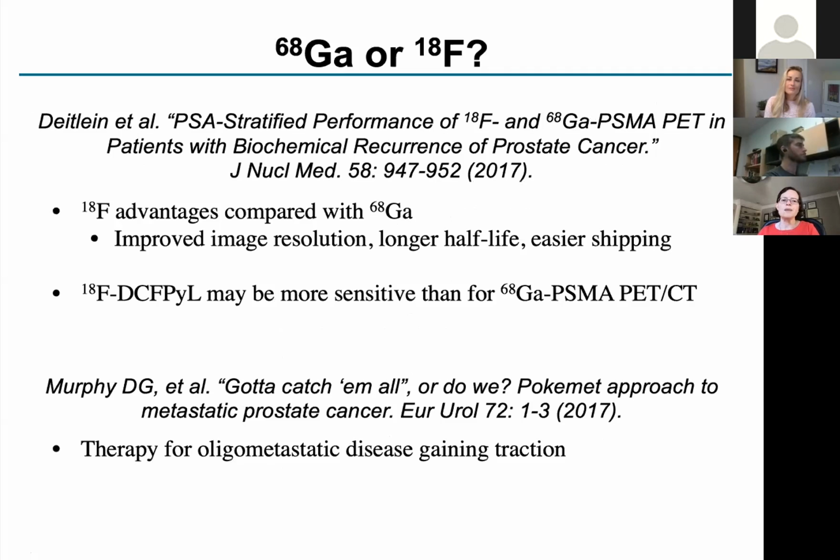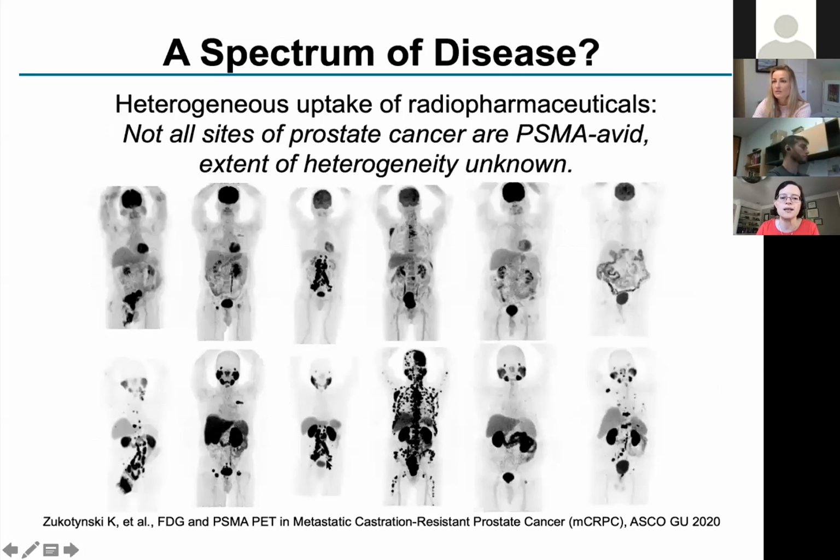The other thing that comes up often as a question is, should you use the gallium-labeled variety of PSMA radiopharmaceuticals or the F18-labeled variety? You can really technically use either, and they're fairly similar. Generally, the F18 variety tends to have slightly improved image resolution. F18 has a longer half-life, so there's easier shipping. It may be more sensitive, which may be an issue, particularly in this era where we're looking at oligometastatic disease.